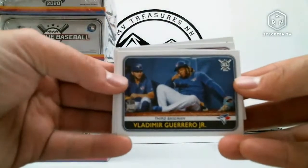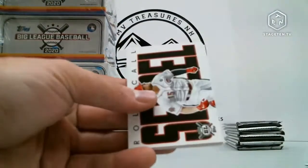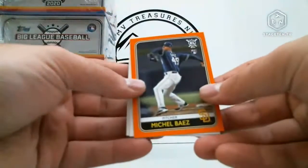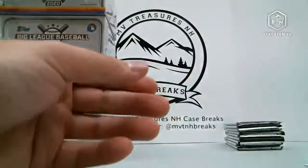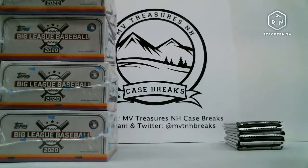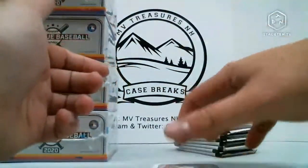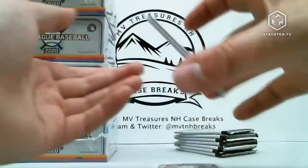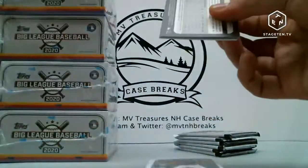Here's Vladdy for the Blue Jays. Here's a roll call, Nick Senzel for the Reds. And a rookie, orange, for the Padres, Michel Baez. Here's the first half, onto the second half of the box. I have seen a good amount of autos pulled out of this stuff, just in the videos that I've seen briefly. So I'm hoping that's the case with all of the Big League product. So we could pull some pretty cool autos.